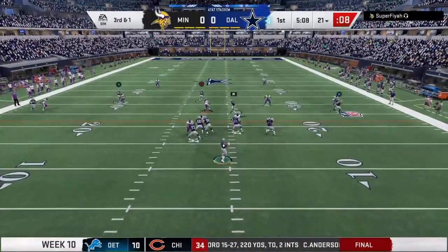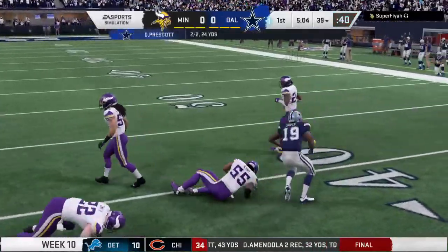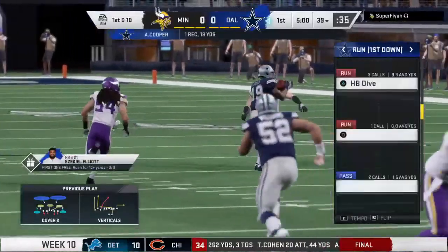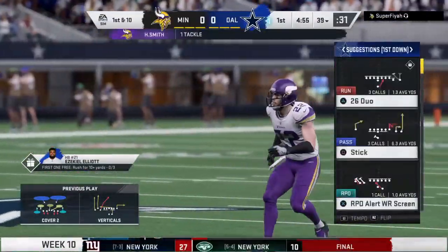On 3rd and 1, here's Prescott. Cooper's got it. And he gets this one just shy of the 40. They'll mark him down at the 39. Defense was thinking run, and they're dealt a pass of just under 20 yards.